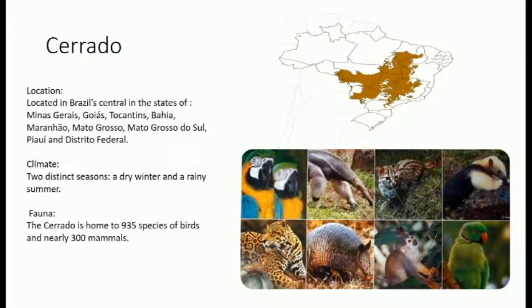It's important to highlight that Cerrado has a lot of animals, like 935 species of birds and nearly 300 mammals, for example, the Cerrado fox, the jaguar, etc.